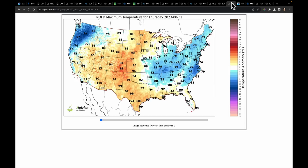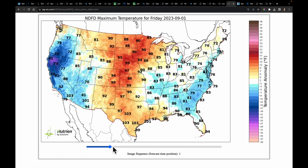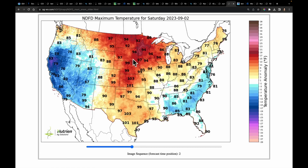But you can see how cold we are right here, kind of in and around the Great Lakes. Temperatures last night, 36. That's a chilly night in parts of Wisconsin and Michigan. But that doesn't last long because we know that there is heat coming in with that ridge. So here's Thursday's highs getting into Friday. Once we pull from Friday into Saturday, that's when we start to see the heat just continue to expand into the upper Midwest.